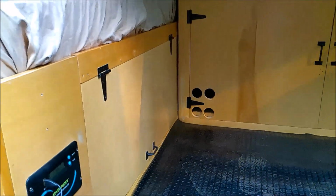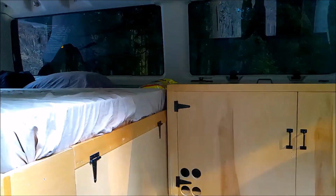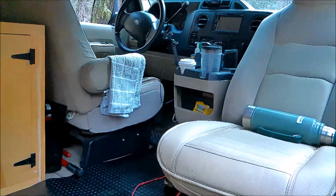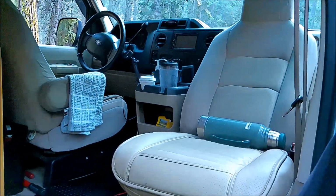Okay, I call this like a medium build. Way better than what I have. Mine is just thrown in, but this kind of gives it more of an RV look when you put in cabinets. It's always really nice to have cabinets. And then he has the swivel seat. I have that. See, when I saw this guy's van, I was like, damn, I need the bigger tires again, and the swivel seat, so you'll work on that.